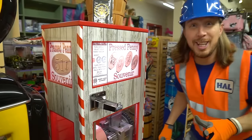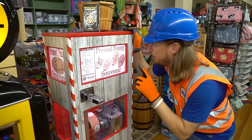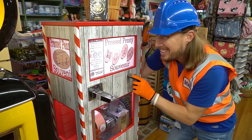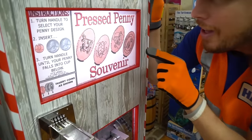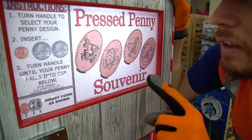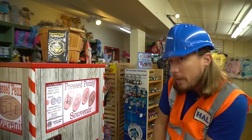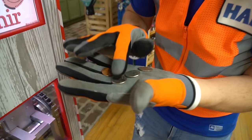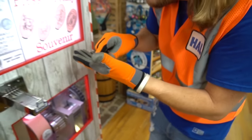Oh, look at this machine. This is really cool looking. Let's see, it's a pressed penny souvenir. This machine actually takes a penny and it presses it into one of these cool designs. Oh, that's cool. Let's see. It takes 51 cents. So 2 quarters and a penny. Let's see what we've got. Oh, wow. So I've got 3 quarters and a penny. Oh, I've got plenty.